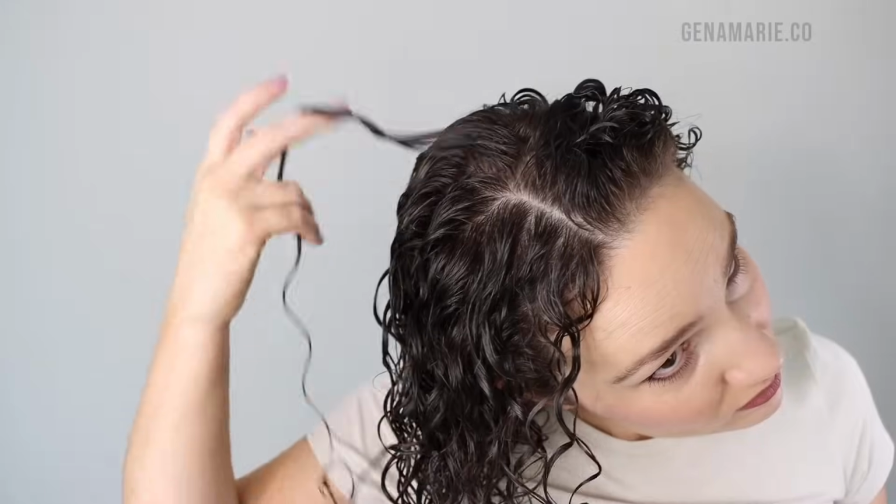I kept adding water too because I felt like I needed more water for more slip, because this product didn't have slip and my hair was really lacking that conditioning. So I kept adding more water. So my hair was more wet than it usually is when I style. Typically I will damp style, but I just went around and scrunched my hair with my hair repair towel.